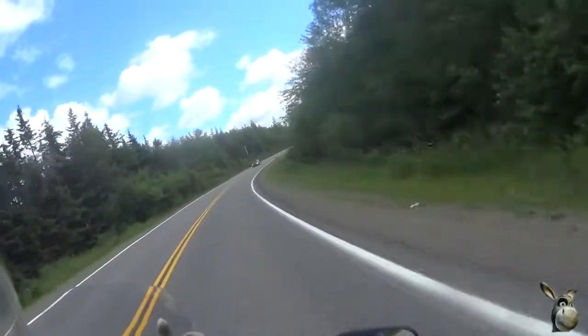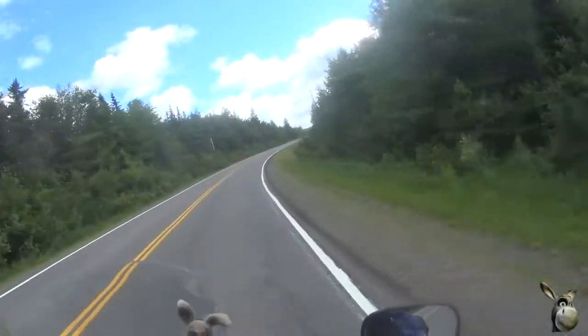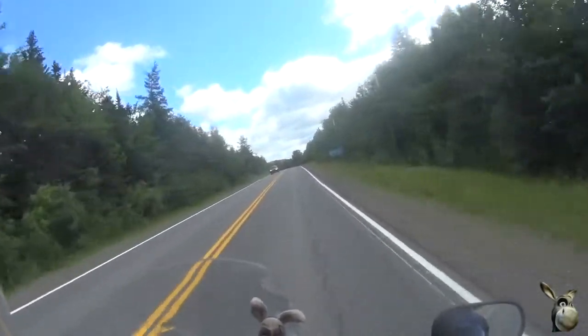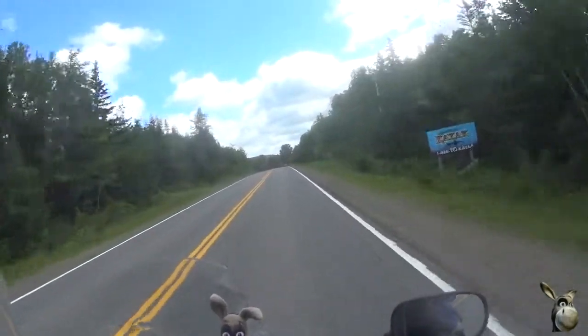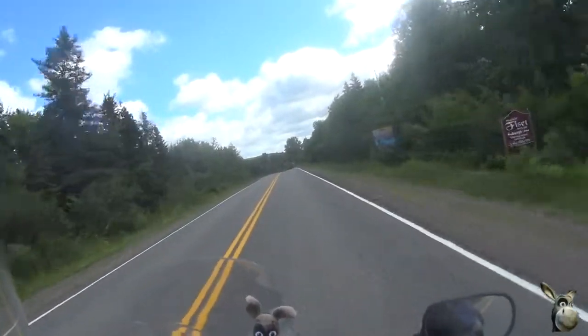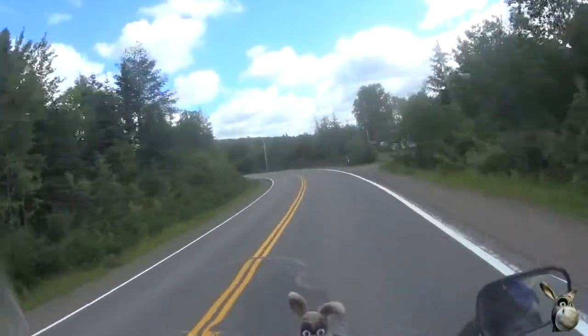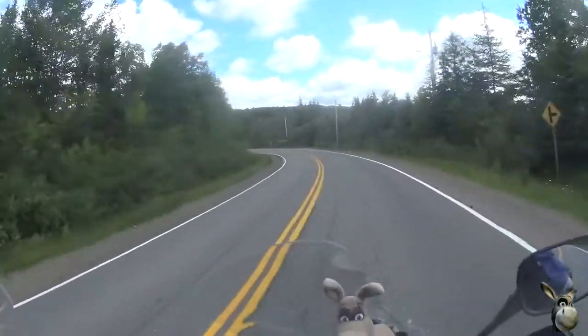It's about 55 degrees right now. Back home, it's about 97. So it's 55 here right now. And I've got two jackets on right now, and it'll be fine. It'll warm up to about 65, and it'll be great.